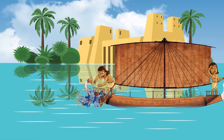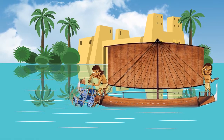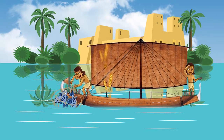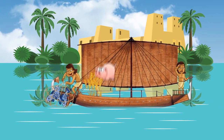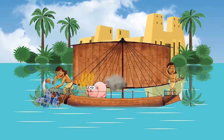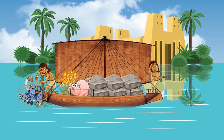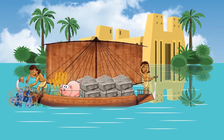The river was also used to fish and hunt. They also used it as a great road to transport goods or large stone blocks used for their constructions. All of this was why the Nile was considered to be a god.